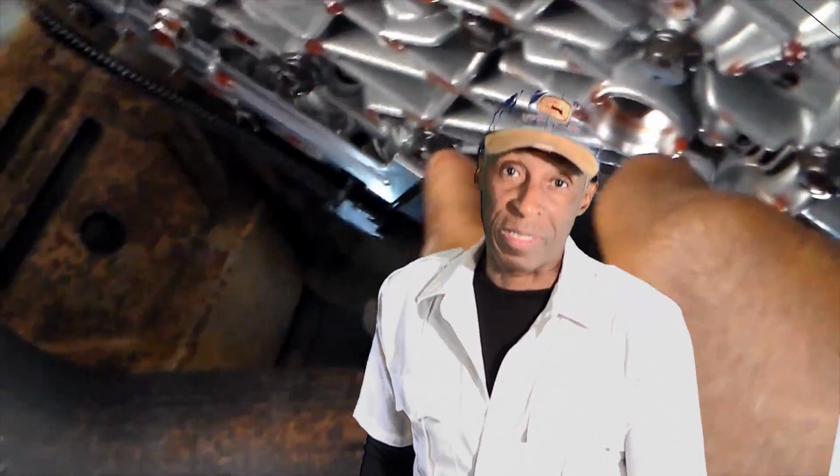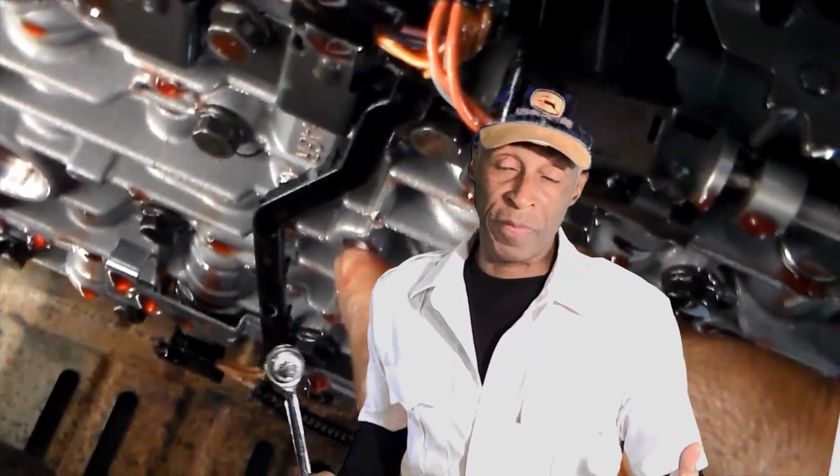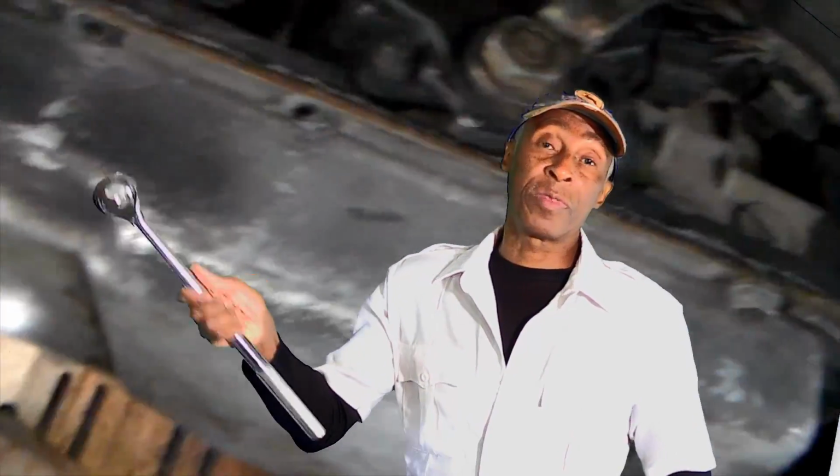Just doing preventative maintenance is going to help your vehicle to last, to run good, and no surprises. Even though they happen, at least you tried. Diversity too. Preventative maintenance, tightening up those bolts around that oil pan, that transmission pan, and at a certain time, just take them off, look inside, see what's going on, any carvings, clean it out, put it back.